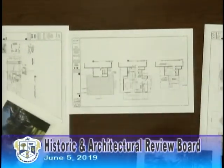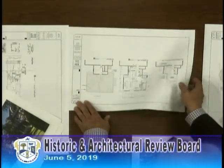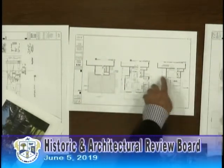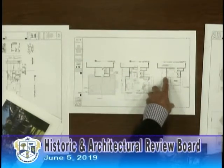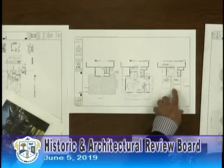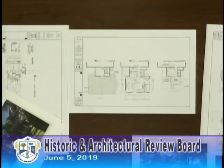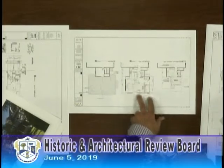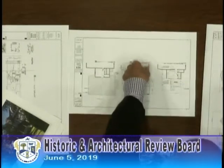So what we're proposing is this. This is the existing kitchen, which was probably a part of the original house. This area back here is the sort of summer kitchen, which was added at some point, which has a very, very low slope roof, and the interiors don't look like they went with the original house. Then we're going to add the new addition, which would basically almost align with the edge of the existing house.